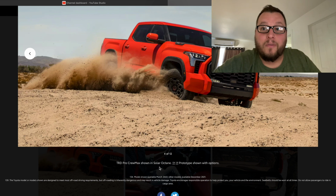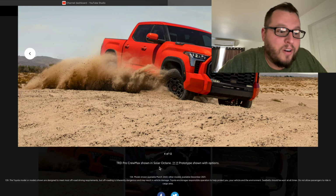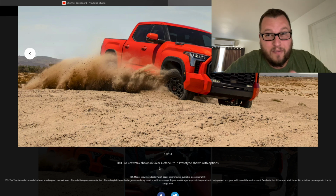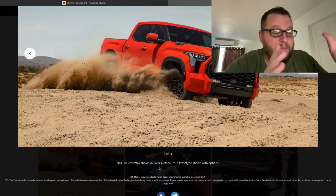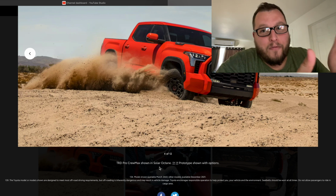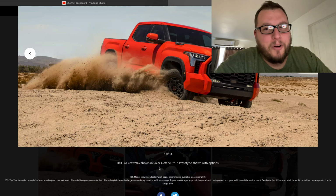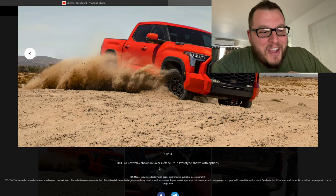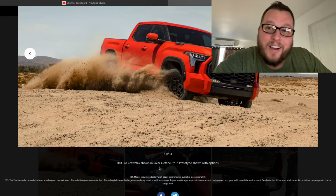And here we have a picture of the red, or Inferno, TRD Pro. Okay, and there we go. See, it didn't even know. Now we found out, guys. Look, it's shown in Solar Octane. Told you it wasn't Inferno. I told you they'd throw something. We got Lime Crush, a metallic lime stuff, whatever. If you're a fan, that's cool. I'm not a big fan of lime green. Hot pink and lime green, I don't know, I never loved those colors. But to each their own. That's fine. Solar Octane. Wow, that's a cool name.